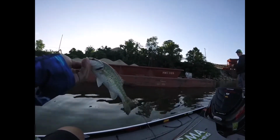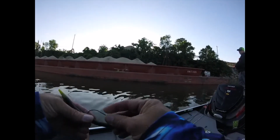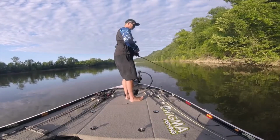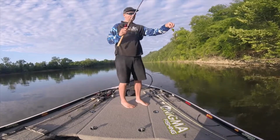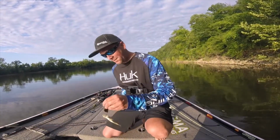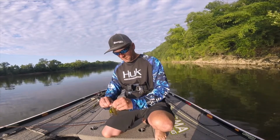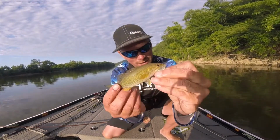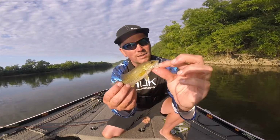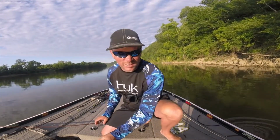First fish, guys, a teener wiener. It's alright though. Look at this guy. Smallmouth. Look at that. Look how little. That is cool. What do you think about that? Hey, that's fish number 2. It's not looking good. It's only got to go up from here.